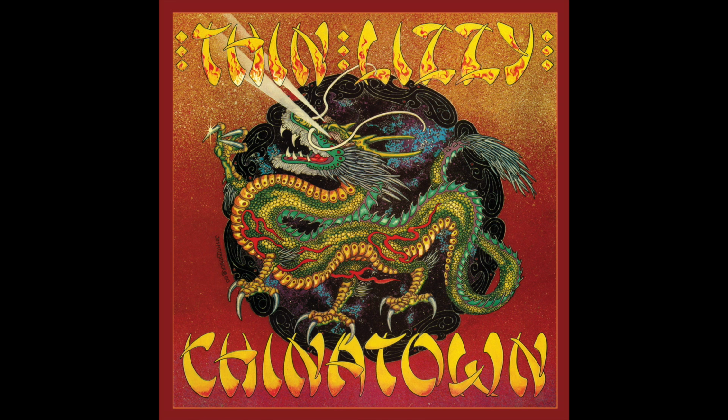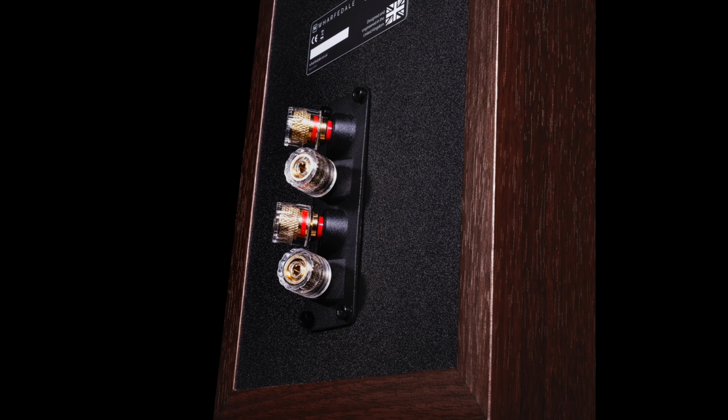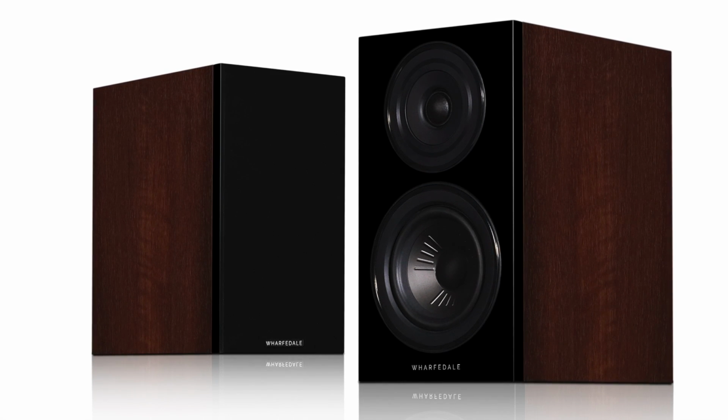Surprising amounts, actually. And while we're talking about bass, well, the Diamonds absolutely love rock, by the way. Playing Thin Lizzy's We Will Be Strong from the album Chinatown, the Wharfedales felt supremely solid, weighty and powerful in the bass. On this track, there wasn't the high-powered, fast and impactful strike. What this song provided was just a deep, heavy kick drum thud that shook the room's foundations. Well, shook as much as a pair of stand mounts can shake, at any rate.